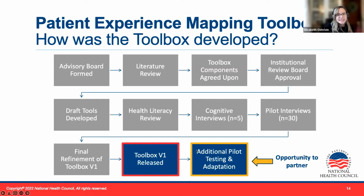And what we're presenting today is version 1 of the toolbox. Certainly there'll be future iterations of the toolbox based off of the community's experience applying it. And so we will definitely be looking for partners in order to pilot test the toolbox and adapt it, potentially for acute conditions, potentially into other languages as well.